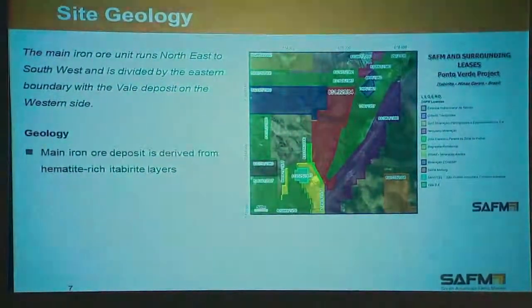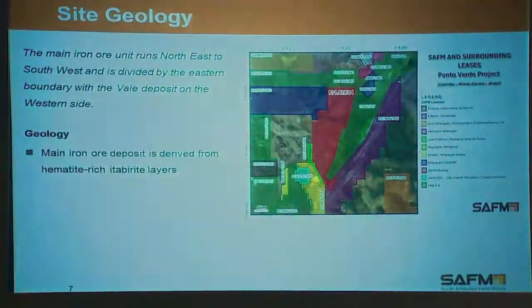And Vale is sitting across the border on the same deposit, but the other half of it, and they're sitting with in excess of 800 million tons. So the deposit in its total is really quite powerful.